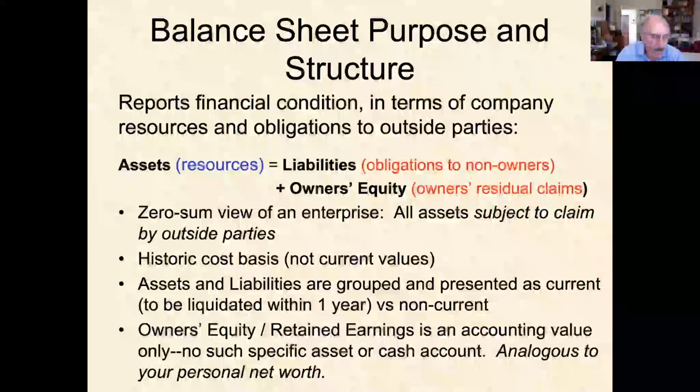These are analogous to your personal net worth. If you were to take all of your cash, the value of your house or condo if you own it, your investments, your retirement funds, and you were to subtract out all the debt that you owed, and the $5 you owe your friend for the beer he bought for you, the difference is your net worth. But you probably couldn't find a specific bank account that had that amount of value in it. It's an accounting number.